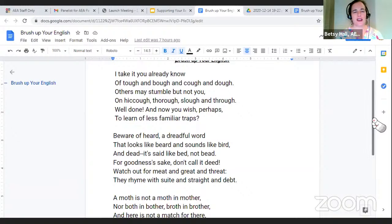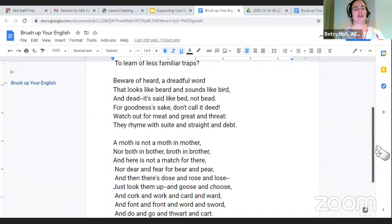I take it you already know of tough and bow and cough and dough. Others may stumble, but not you, on hiccup, thorough, slew, and through. Well done. And now you wish, perhaps, to learn of less familiar traps? Beware of herd, a dreadful word, that looks like beard and sounds like bird. And dead, it's said like bed, not bead. For goodness sake, don't call it deed. Watch out for meat and great and threat. They rhyme with sweet and straight and debt.